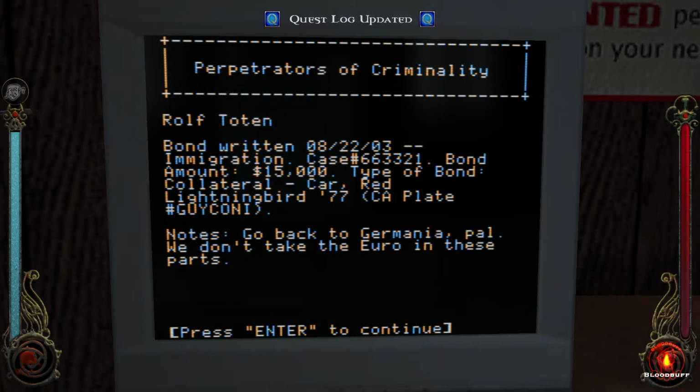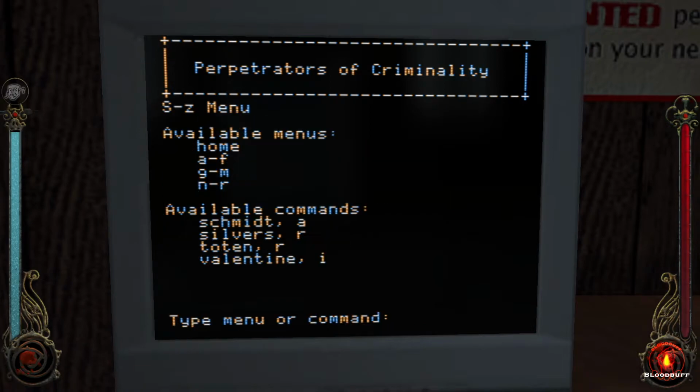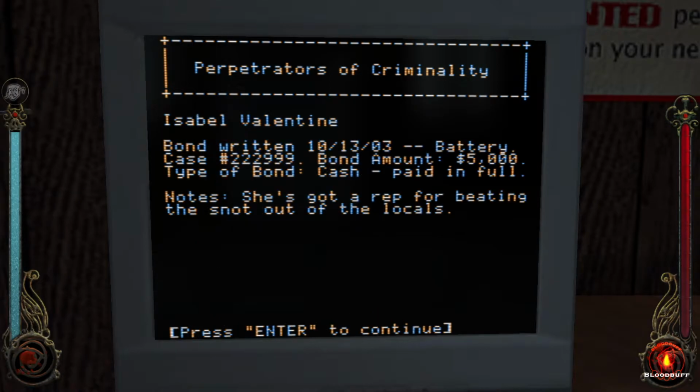Rolf Toten. Immigration case, 15K, collateral was a car, red Lightning Bird 77. Go back to Germania, pal. We don't take the euro in these parts. So I'm guessing that's the update for Thin Blood that I was trying. That was the whole reason that I came here.